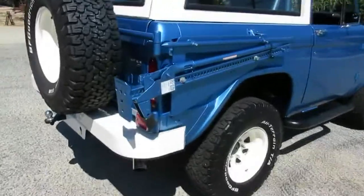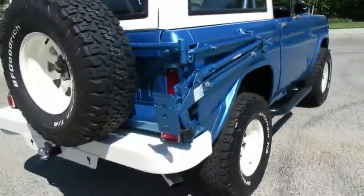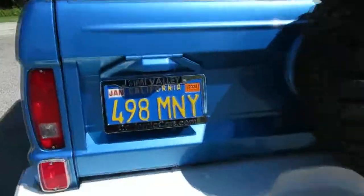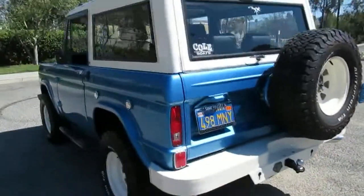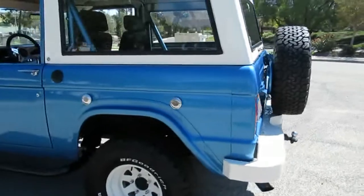It's got the high lift jack that mounts to the side there, color matched to the body. Heavy duty step bumpers with a tow package. Got a little rear light there. That's cool though. That's the original license plates from 1969. Like I mentioned earlier, I have the original window sticker and brochures, all kinds of stuff for this vehicle. California truck since brand new, which is nice.